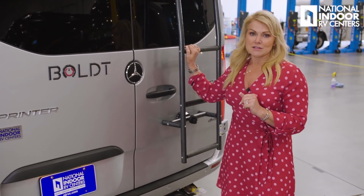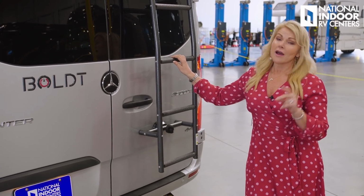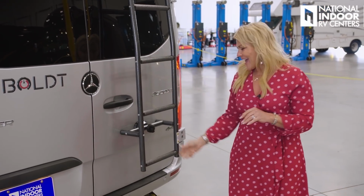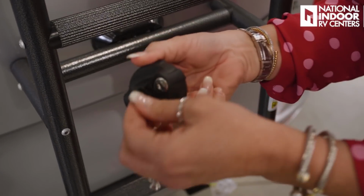And then let's talk about this really cool feature. This is a ladder. It holds up to 225 pounds. So yeah, I can still get on it, which is nice. Hopefully forever. And it's a locking ladder. So a lot of people will lock their gear to this.